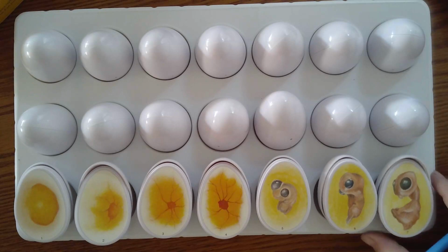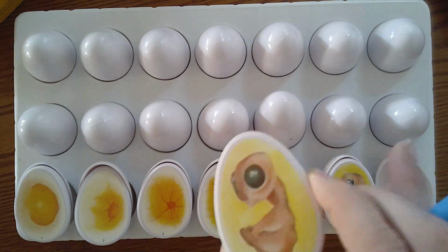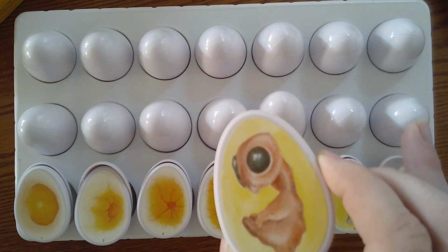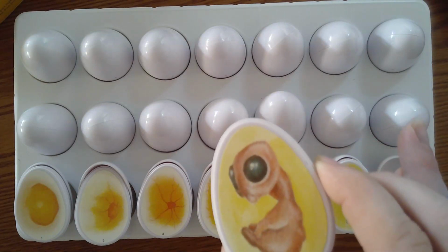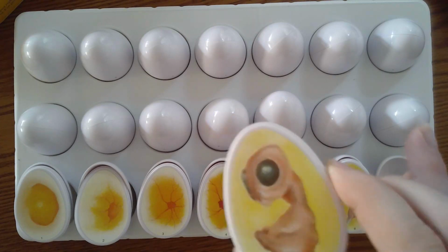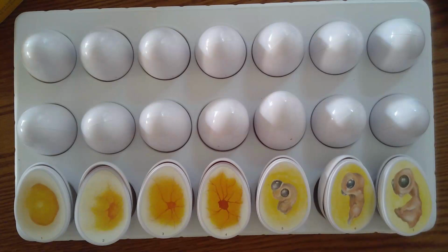Day 7, so this is where we are today. Hold it up a little bit bigger so we can see. The comb begins to form. Do you guys know what the comb is? It's the thing on their head. Yeah, it's on the top of their head. Very good. Now, that's kind of neat, but I want to go ahead and open a few more eggs.